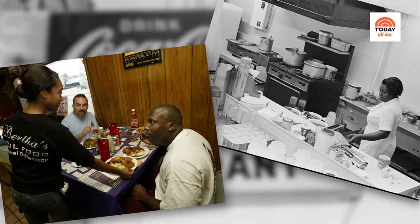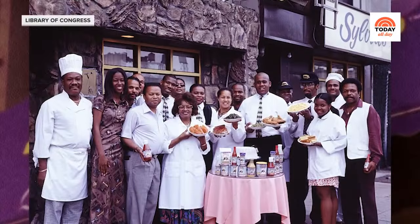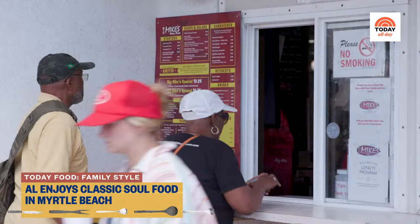Soul food restaurants began popping up all over the United States as Black Americans migrated from the rural South, many becoming integral to their local communities. Is it important to have a Black-owned restaurant as part of the food scene? No question. Yes, sir. It lets the community know, hey, if Mike can do it, I can do it. Because I tell people, I grew up in a little area outside the city called Race Path. A lot of drugs, a lot of crime, and who would ever have thought that we would be able to open up a restaurant in the heart of Myrtle Beach.